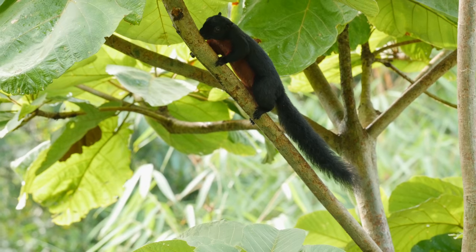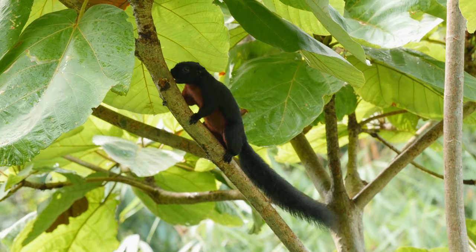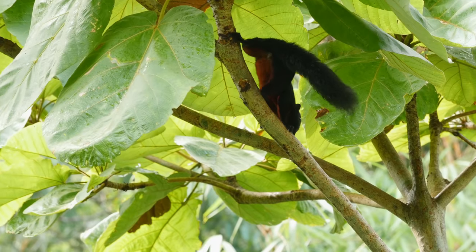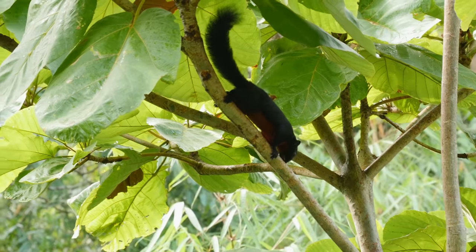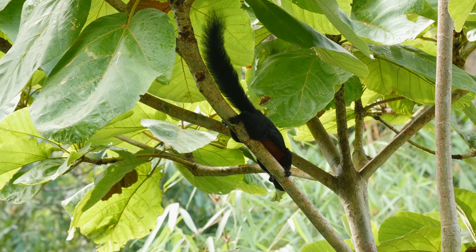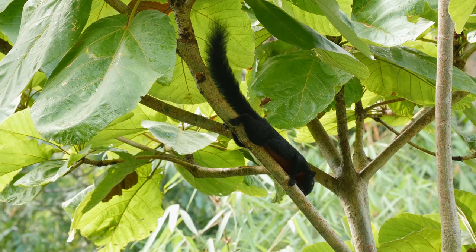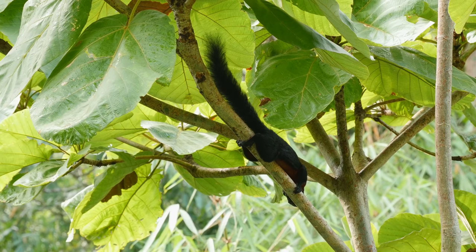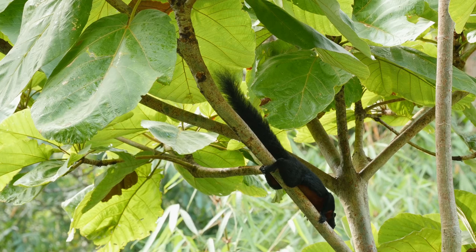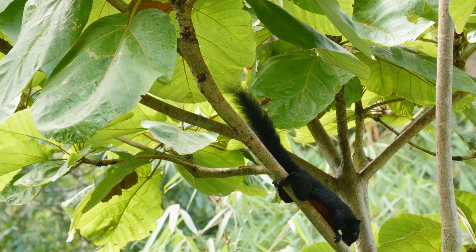The diet consists of a huge variety of things like sweet fruits, nuts, seeds, buds, flowers, insects, especially ants, termites and beetles, and bird eggs. I'm not sure if this individual here is managing to capture some little insects which I'm not able to spot, or if this tree bark here is dribbling down some tree sap which the squirrel is licking.